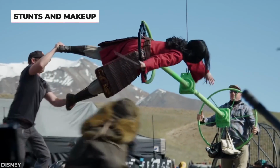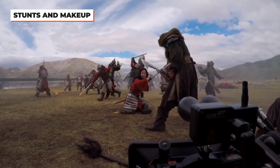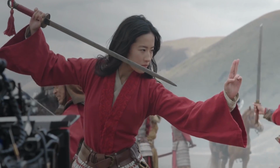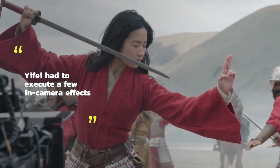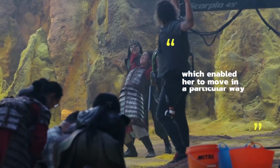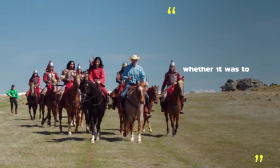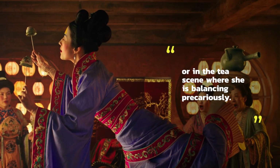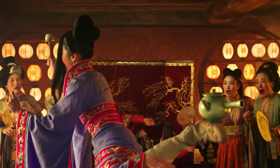Liu Yifei had to be put in multiple uncomfortable situations in order for the makeup to not be worn away by the stunts. Kum went on to say that Yifei had to execute a few in-camera effects with tricks using a fishing line wire with different hair pieces, which enabled her to move in a particular way. Whether it was to tumble down, come unraveled, riding horseback, or in the tea scene where she is balancing precariously.